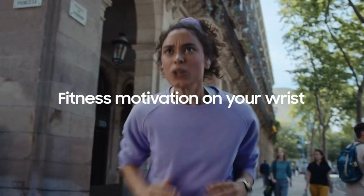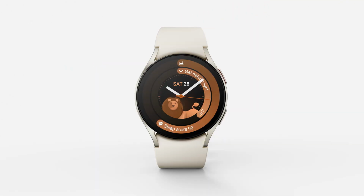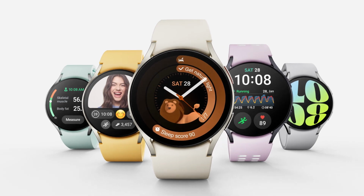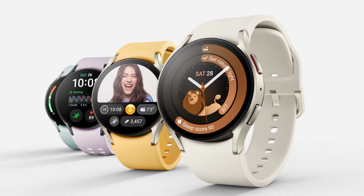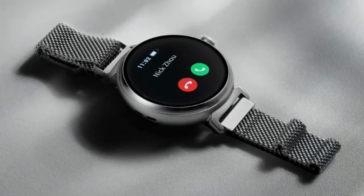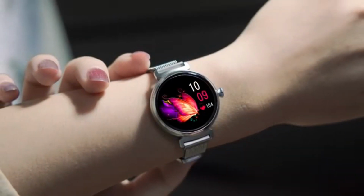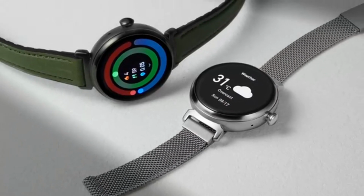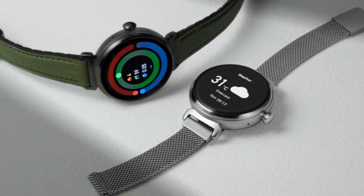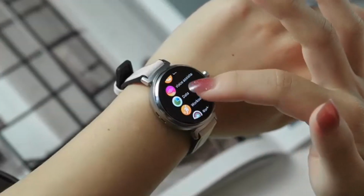The Samsung Galaxy Watch 6 44mm Bluetooth smartwatch represents a pinnacle in wearable technology, seamlessly blending style and functionality. As a flagship device in the Galaxy Watch series, this smartwatch is designed to cater to the diverse needs of users, offering a comprehensive suite of features to enhance both fitness tracking and overall health and wellness.